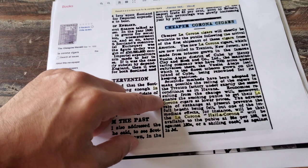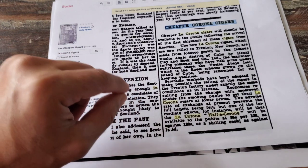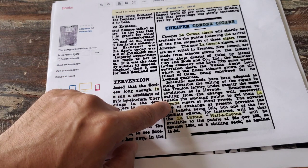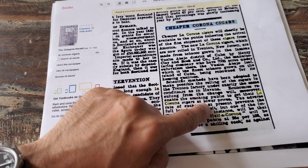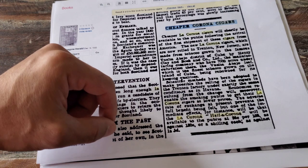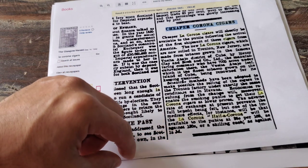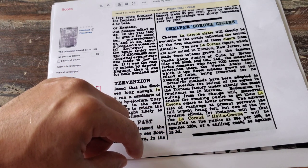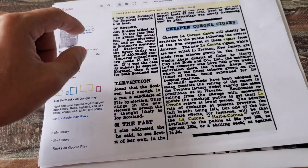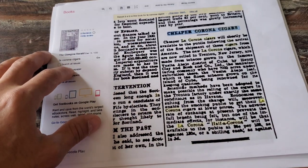Scientific methods have been adopted to make possible the rolling of the cigars in the Trenton factory under exactly the same conditions as in Havana. Economies resulting from the change will, moreover, enable the smoking public to get their La Corona cigars at lower prices. The adverse rate of exchange at present prevents the full benefit being felt, but one of the immediate effects, for instance, will be that La Corona half Coronas will be available to the public at 6 cents per, and I can't make that out, as against, I guess that's the other price, or a shilling as against 1 shilling. I really couldn't make that out, but it's indicating the price differences.